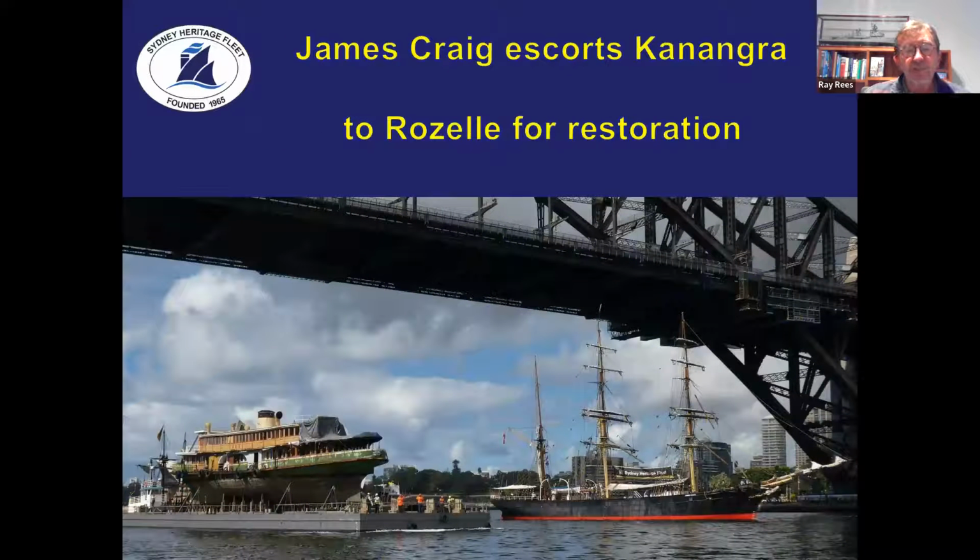Here's another photograph of Kanangra as she was going down with James Craig beside her, going under the Harbour Bridge back in April this year.